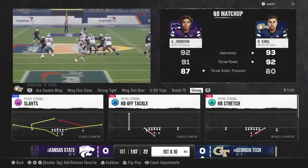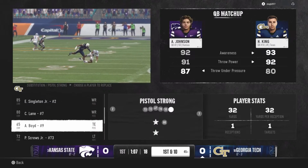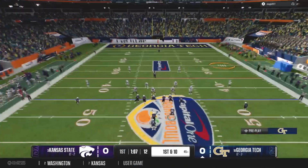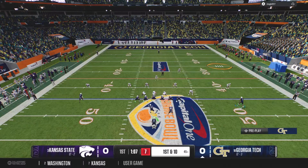Oh, my gosh, a drop pass here on this fourth down play. Everything was perfect. The execution is there. The route is nice. The ball is on the money. All he has to do is catch it, and it's a first down, and he drops it. This one could come back to haunt.